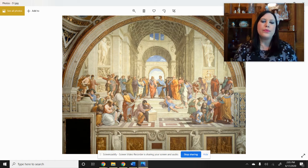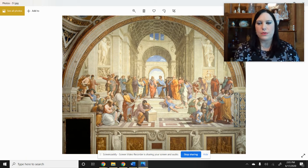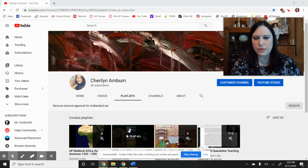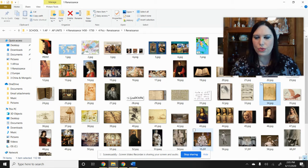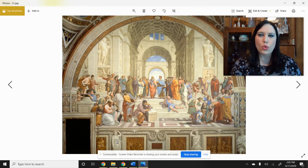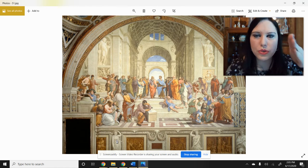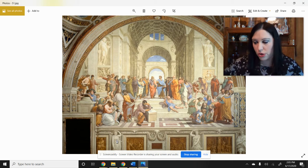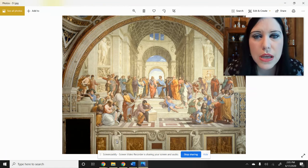So look at this painting. What do you think? You know what's really cool about this painting? There's somebody else in it, staring at you. He's just staring at you like, do you see me? Raphael is in this painting, looking directly at you. He's not in motion like everybody else who is having a conversation or teaching. He's looking directly at you.